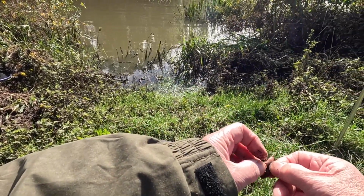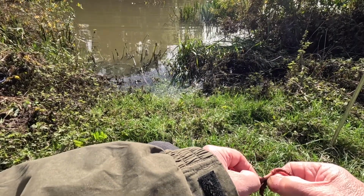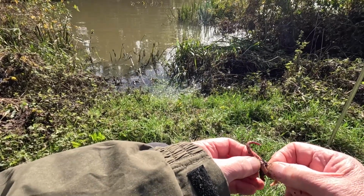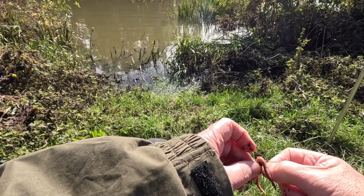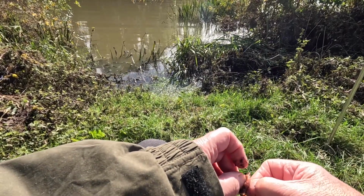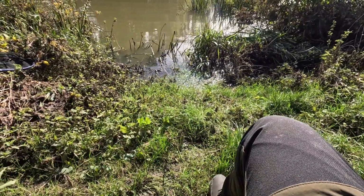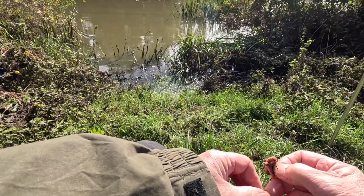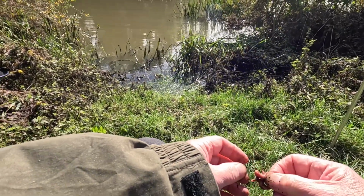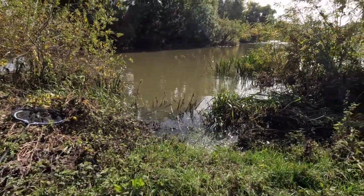Oh, a big fat worm. What are you doing, worm? You're confusing me here. God, get out of the way. I'm trying to get a maggot on to keep them on. Right, got what's left of the old worm plus a new worm. That's a couple of maggots to try and keep the worms on. So that's like a mouthful, so we'll see what happens, shall we?